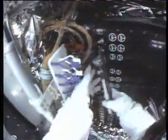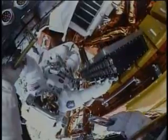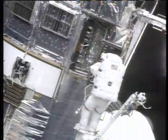Astronauts John Grunsfeld and Rick Linnehan had to remove dozens of connectors that were never expected to be disconnected in orbit, pull out the aging electronic power system, and install a brand new one. The task took more than 4 grueling hours.